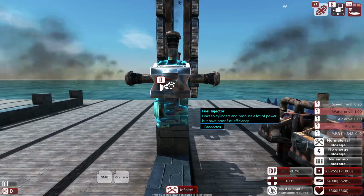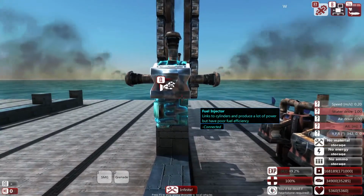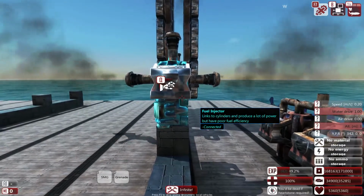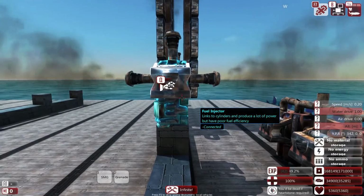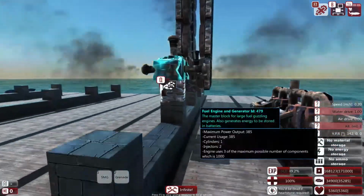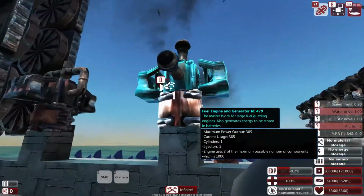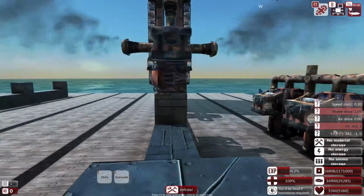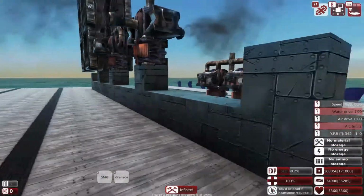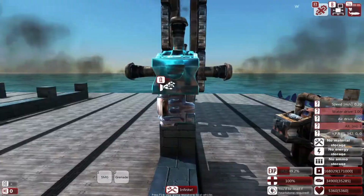And if you take the 3x3, that's 9, that's 27 blocks of space. Theoretically, if this was the deck of your ship and you had to put this up on here, technically you could sink the motor block down one block in the deck and make it a 3x3x2. You could kind of cheat it a little bit.